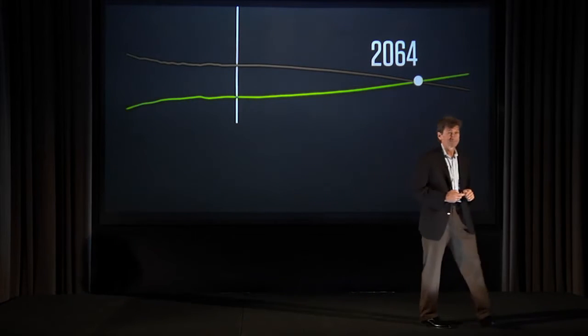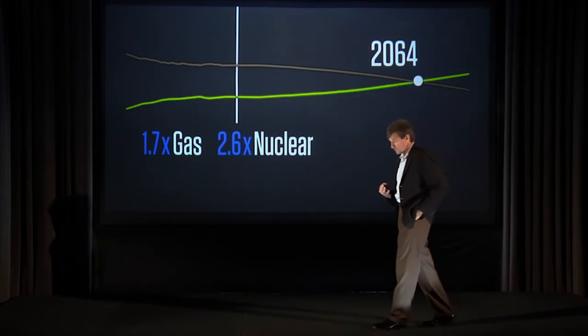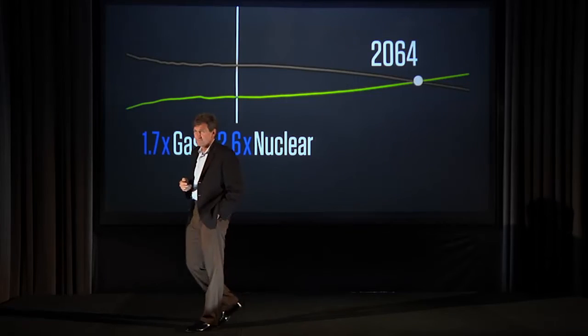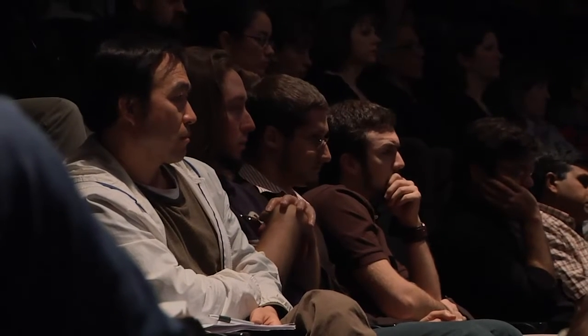It's not going to be easy. Natural gas will nearly have to double, and it can. Nuclear reactors will have to build nearly 3 times as many as exist today. And renewables go up 5-fold. Can we be certain that we can meet this challenge, and how can we do that?